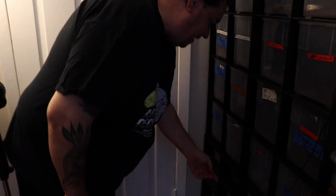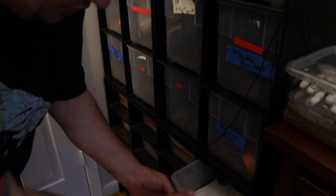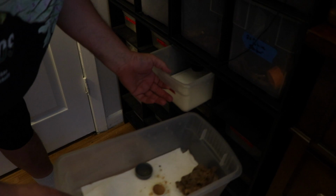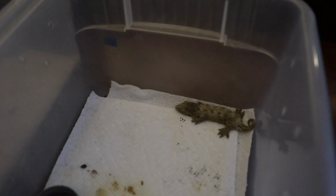Here are my babies that have just hatched. Some growing out. As you see, there's a whole bunch, but these are all the new, fresh hatched babies within a couple of days old. Right here. Then we got one here. As you can see, nice little guys.